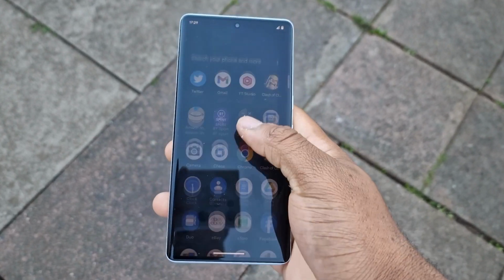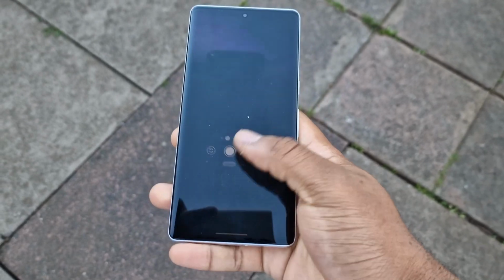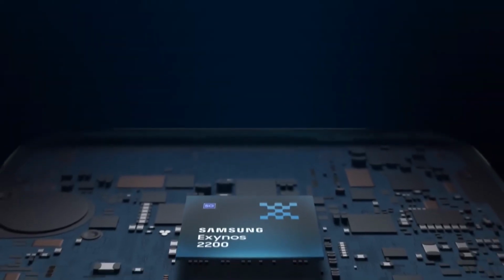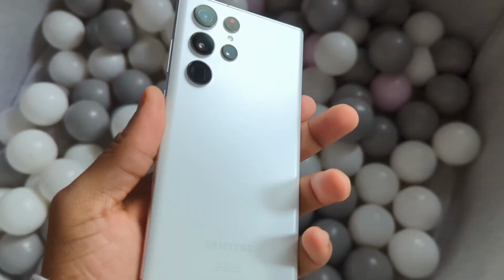I paid £1,100 for my S22 Ultra and only £850 for my Pixel 7 Pro, but for some reason the Pixel still has a lot smoother animations than that on my S22 Ultra. You can't use the argument of having an inferior chip to justify this because the S22 Ultra comes with either the Snapdragon 8 Gen 1 or the Exynos 2200, which is much more powerful than the Tensor G2 chip that comes in the Pixel 7 Pro. But somehow Google still managed to get a much smoother software experience using the inferior chip.